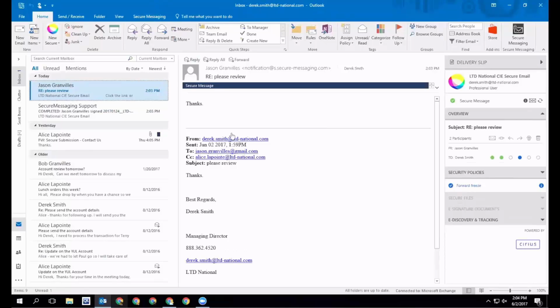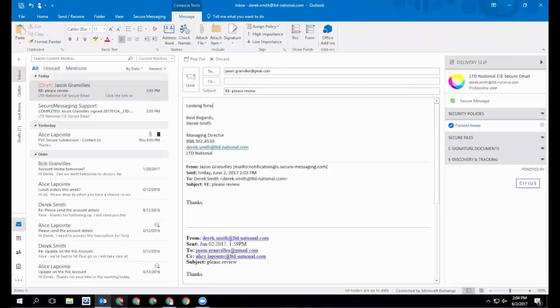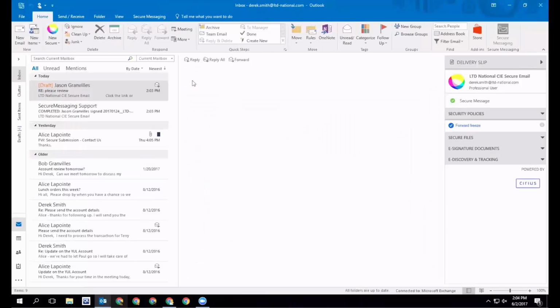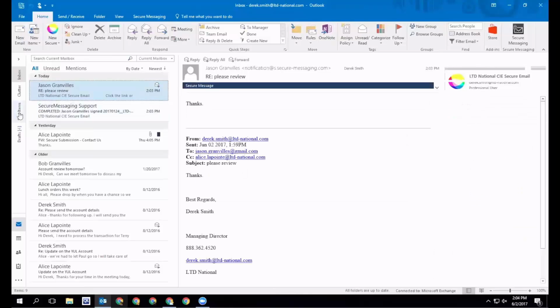So while all this information is encrypted and secure in transit and at rest, Derek has the ability to read and respond and collaborate right from Microsoft Outlook through the power of the add-in and the delivery slip. In this case, let's send another message to Jason. Communication is easy from Outlook, and we can even go into our sent items folder and review messages that have previously been sent.